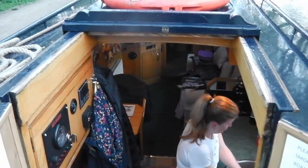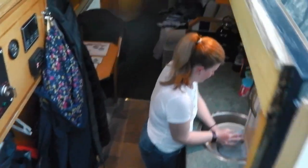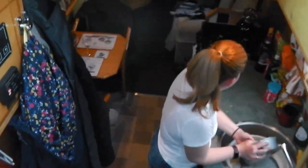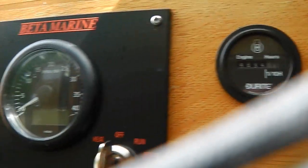Anyway, let's go through the boat then. I'm on the stern at the moment. There's Mrs. Bob there, stealthily doing the washing up. Let's go down into the hatch here. And right, let's look at the engine panel of this boat. I did this yesterday, but it wasn't in focus. I don't think it's much better today, actually, but these are all the controls you need for the engine.